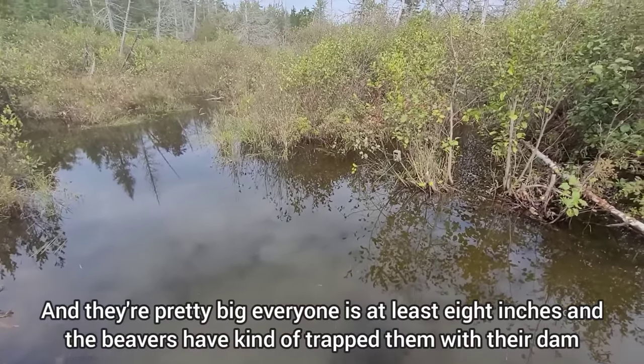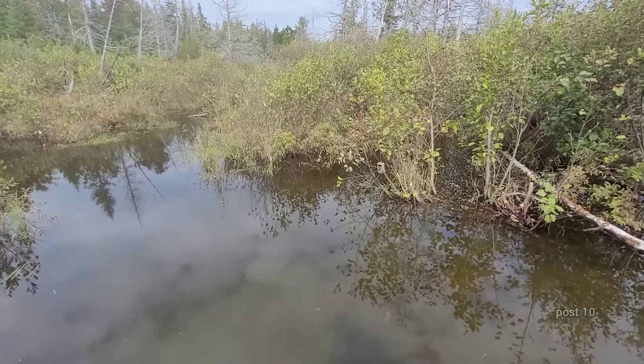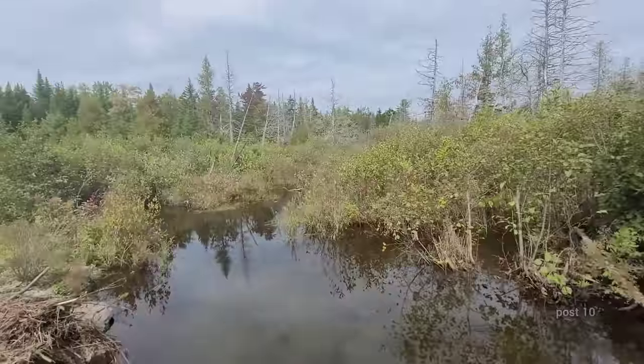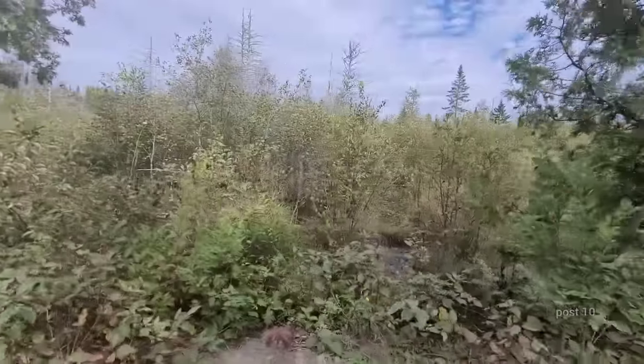Now, the beaver trappers are here. They're going to relocate them. I just talked to a park ranger asking if I was all right. Told him I'm a photographer of the beavers. Showed him how I have the camera set up.